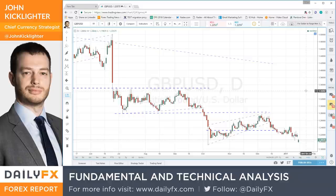Are we in a situation with the British pound where it is turning into a currency that is extraordinarily exposed to sudden bursts of volatility, where we can get 1.5% gaps on a regular basis? We can see a sudden plunge of 500 pips out of the blue, or is that just kind of a one-off? Well, I don't think it necessarily has to be a one-off, but I don't think that we are at the same time getting to a point where the British pound is prone to these types of extremes.